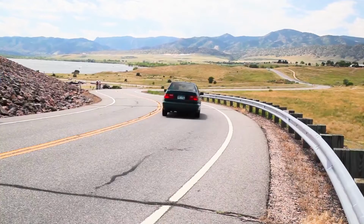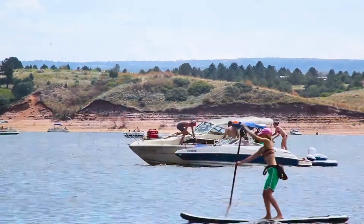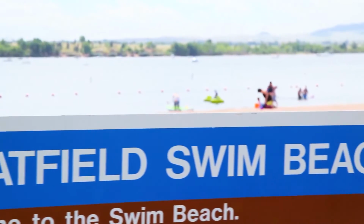For starters, when Will mentioned the reservoir, the one he's mentioning is actually Chatfield State Park. So it is a state park. You can go camping there. You can go boating. It's very popular for boating. So those of you guys that are coming here and you own a boat, man, there's not a whole lot of places to boat in Colorado. Chatfield is one of the best places that you can do that. And it's literally 2 minutes from here.